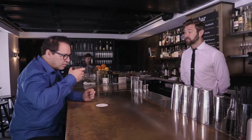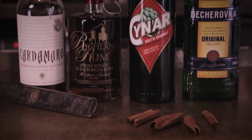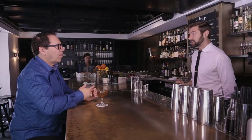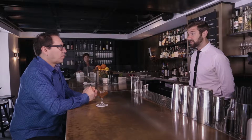There's also a little bit of Cynar in there, which is an Italian bitter amaro flavored with artichokes, surprisingly. There's also a little bit of Becherovka, a Czech bitters. It has a lot of that cinnamon baking spice note that you're getting in there as well. There's also a little bit of Cardamaro, which is a wine-based amaro from Italy as well.